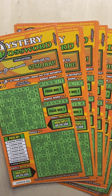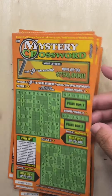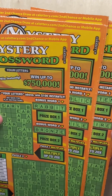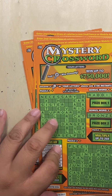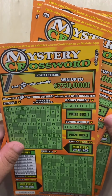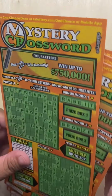Like I said, this week I'm gonna do it a little different with my scratchers that I chose. I went and I bought 10 of these mystery crosswords, and I'm gonna be doing two of them a day, and we'll see if we get any luck with any of these. If we can finally find this magnifying glass. So this should be fun. We bought tickets 34 through 43. So today we're going to do tickets 34 and 35. And we'll see how we do.